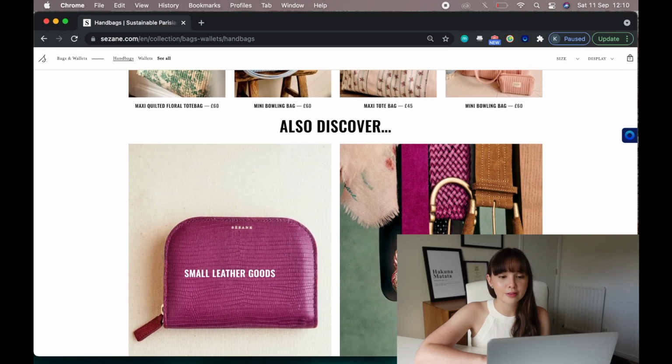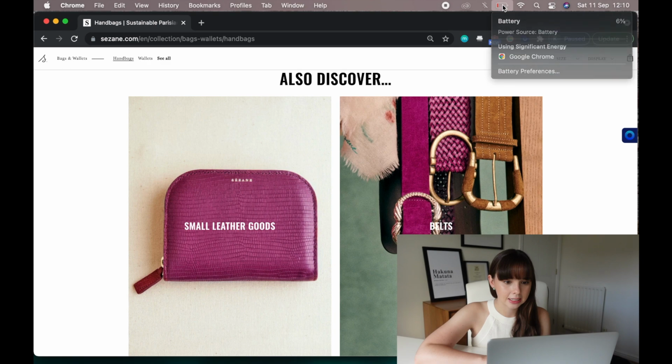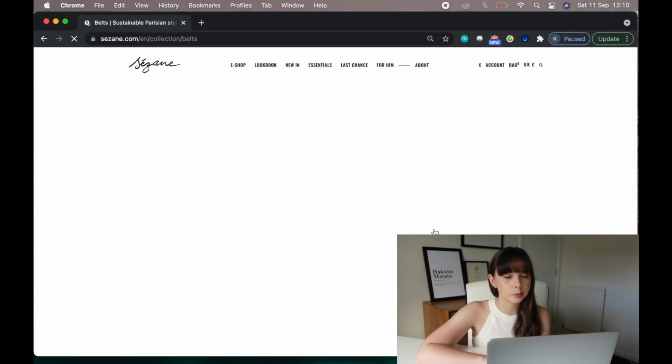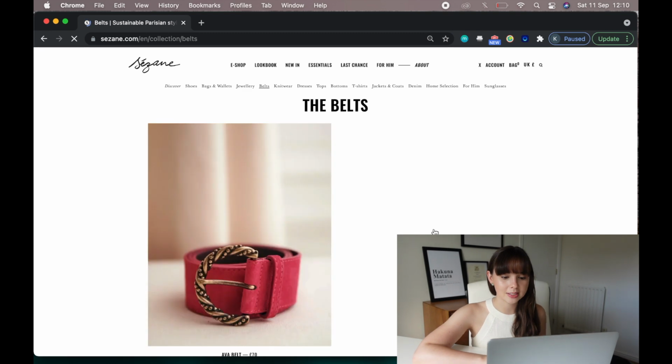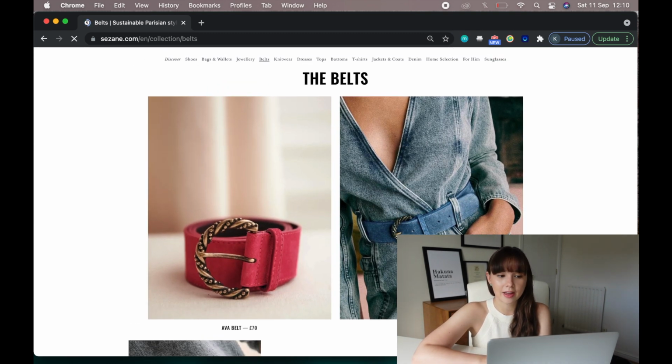Yeah, that's kind of it. And then the final thing I wanted to look at is accessories, specifically belts, because as I mentioned earlier, I think they've brought out some really nice belts, and I really like the look of them. Belts is not something that I ever really think about or buy. I own like 3 belts, but I really like the look of a lot of these.